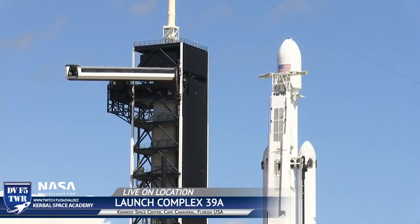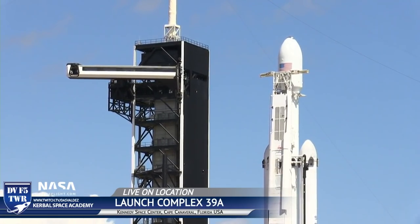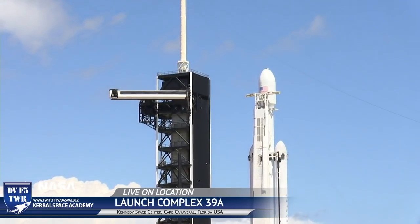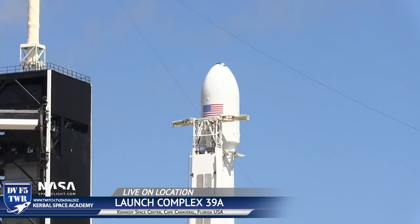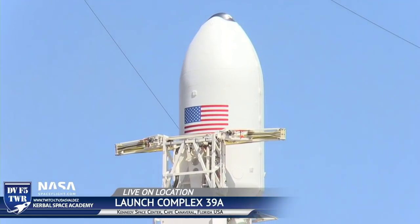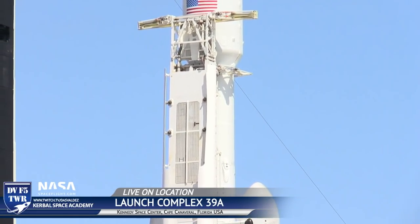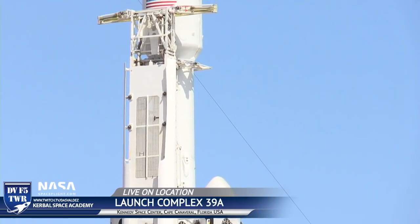Yep, and there it is, chat. You can see that new crew access arm that'll be used later this year for the Crew Dragon. You also got the Falcon Heavy there. That's the payload fairing. That's Arabsat 6A on the top. Going down, there's the second stage right there. So that's what's going to push the satellite the rest of the way into its intended orbit.